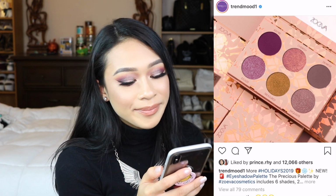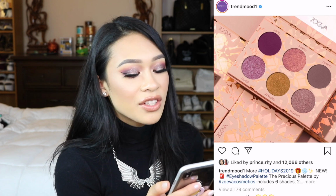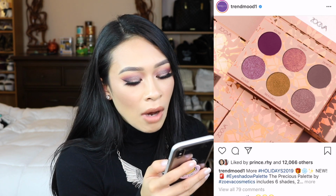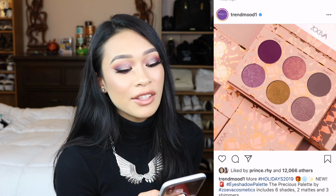And this 6-pan palette, just not interesting. I just feel like when there's only 2 mattes in a palette, this is me speaking on my own terms, that's where I'm like, all right, pass, it's not for me. Because I like to have a variety, and there's a lot of days where I will do a matte smoky eye and I just don't want one color. I don't want a dark purple, and I don't want a dark cool tone mauve. Overall, in concept, if you are a purple lover, then this will definitely be for you, but for me, it's not screaming to me at all. And again, Zoeva is not screaming my name, so pass on this one.